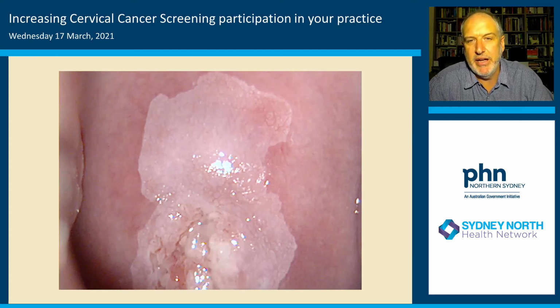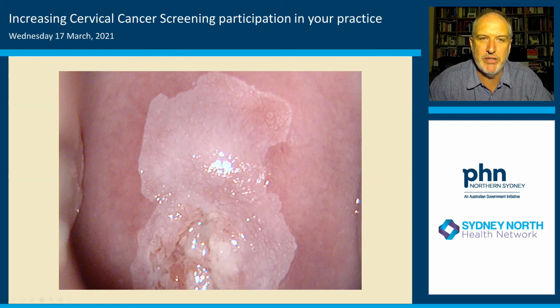This one here is actually a smear of one of my own patients, and this is showing the transformation zone, and very clearly this very abnormal lesion with mosaic change, as you can see there. Mosaic change of these abnormal vessels coursing through the abnormal epithelium. It looks a bit cobblestone. That's a high-grade lesion, and was a high-grade lesion.